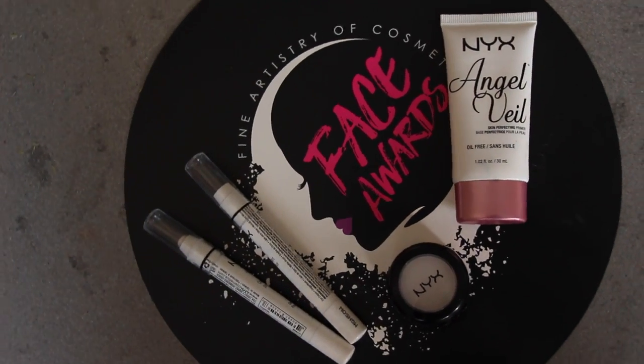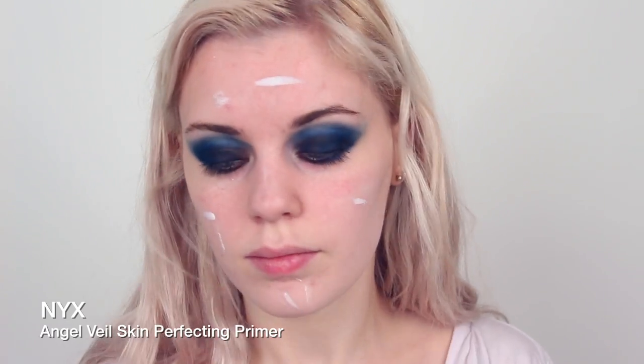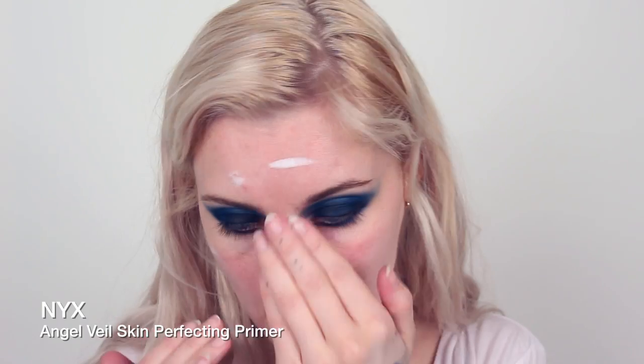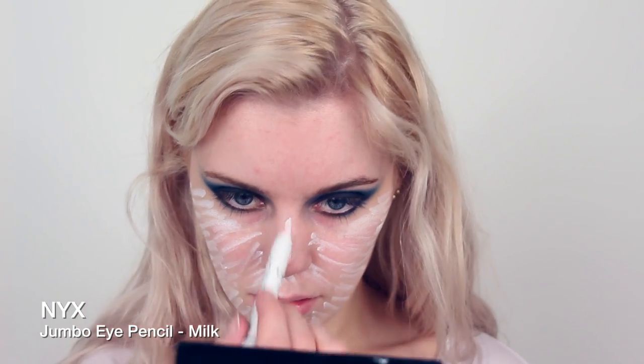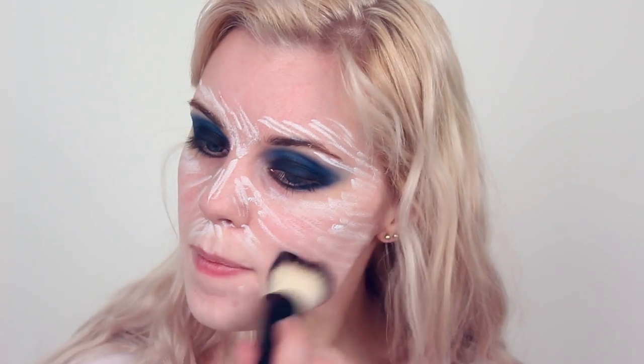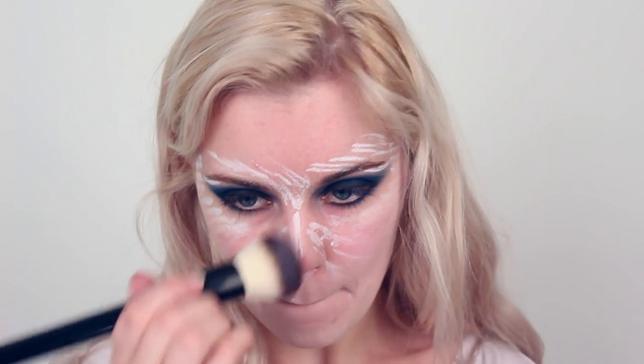And for my base, I'm priming my face with the NYX Angel Veil Face Primer, and then I'm using NYX Jumbo Eye Pencil in the shade Milk all over my skin except for my forehead. And I'm blending it all out to get a pale white skin tone. And yes, it might not be the best way to make my face white, but I had to improvise because I couldn't use anything else from the box that I'd received. But luckily, I also got a white eyeshadow too that I'm using to set my base.